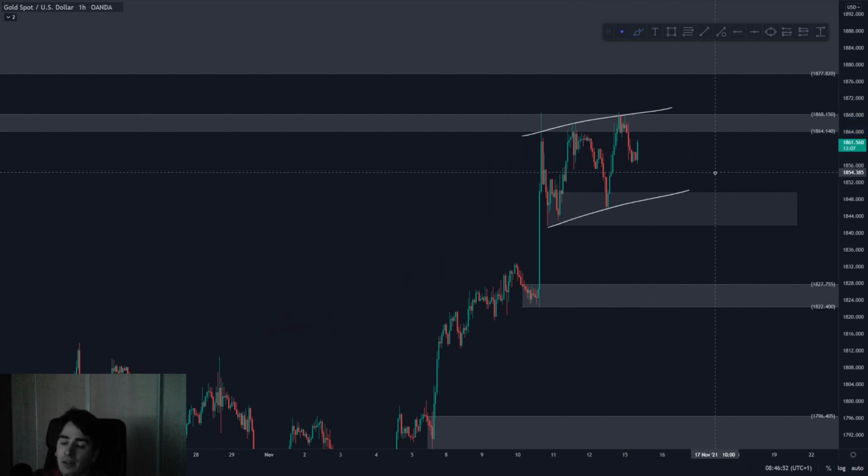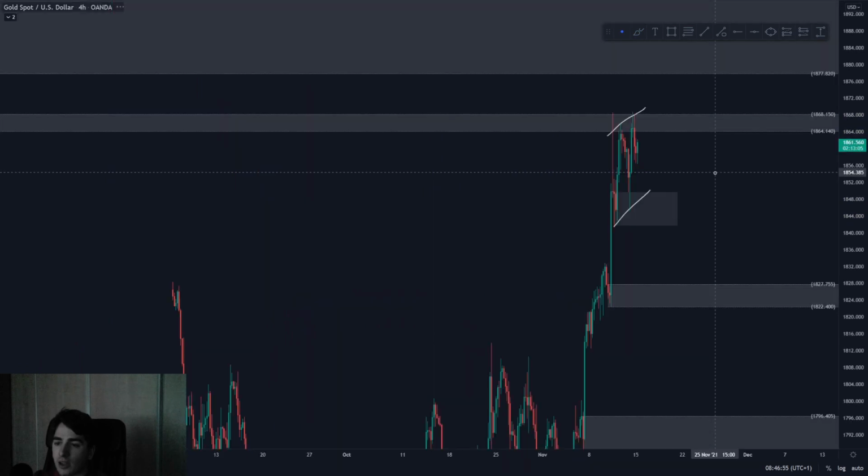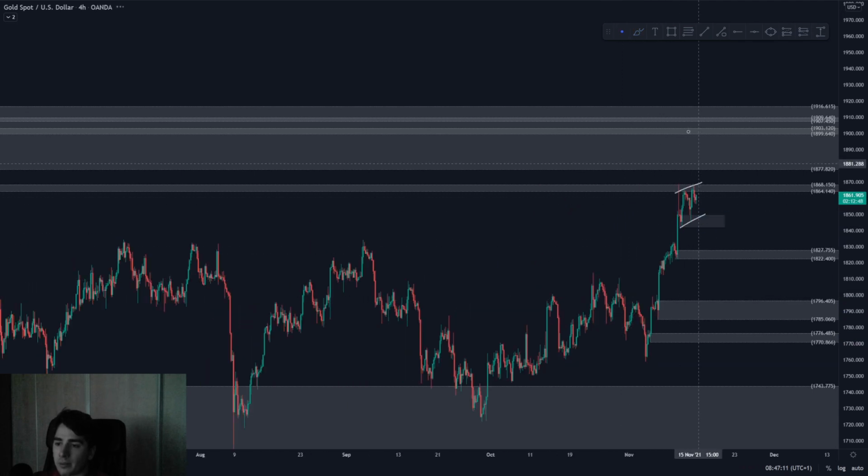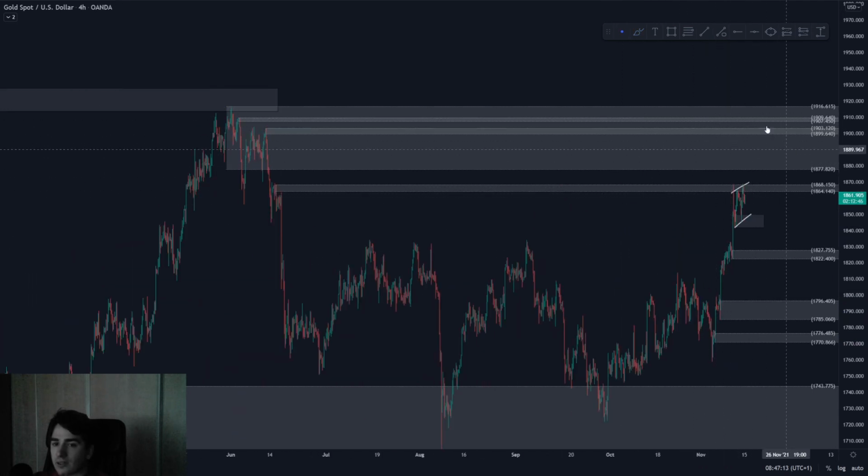It is what I would favor. I do think that a pullback on gold is coming soon. How deep is that pullback going to be? I do not really know. What I do know is that we have demand located over here. This is not fresh demand, but it is demand over here and over here. So if we do see a pullback, these are the zones I'm going to be looking for longs. Let's say we do push up higher, then I'm going to be looking for shorts from these ranges.